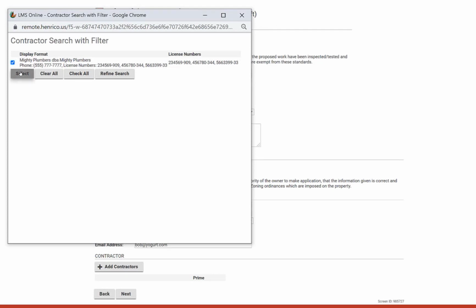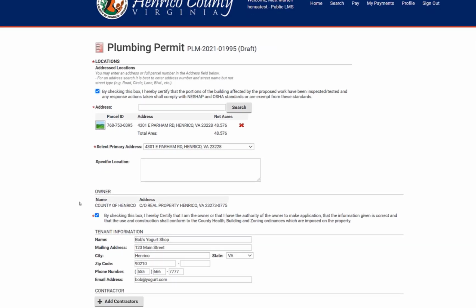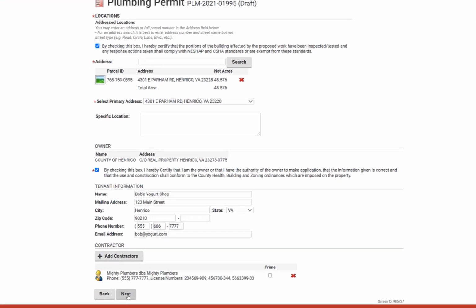Applicants that are not a licensed contractor shall either select the licensed contractor that is performing the work or submit a signed owner affidavit to indicate that the applicant is exempt from licensure. For the purposes of this video, the prime contractor box was not checked. This will be used as an example of an application error on a later screen. If you don't know your contractor, you can submit the application without completing this step, but the permit will not be issued until either a contractor has been identified or the affidavit is submitted.